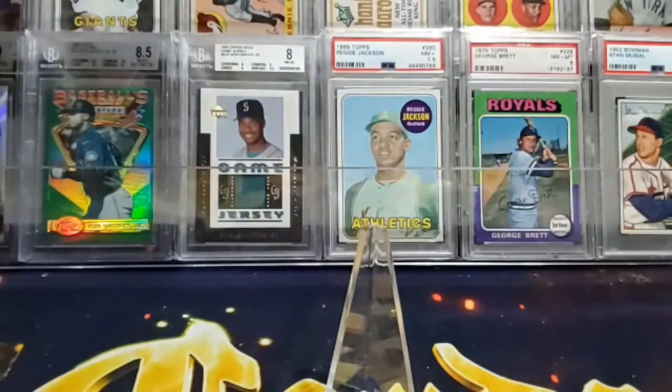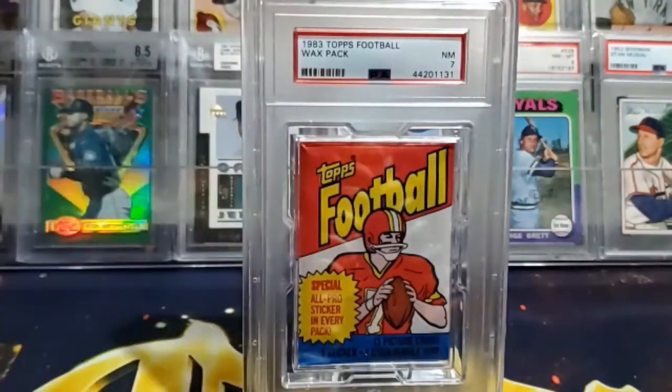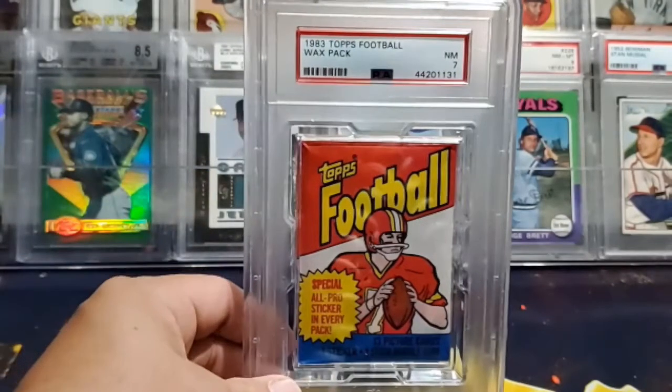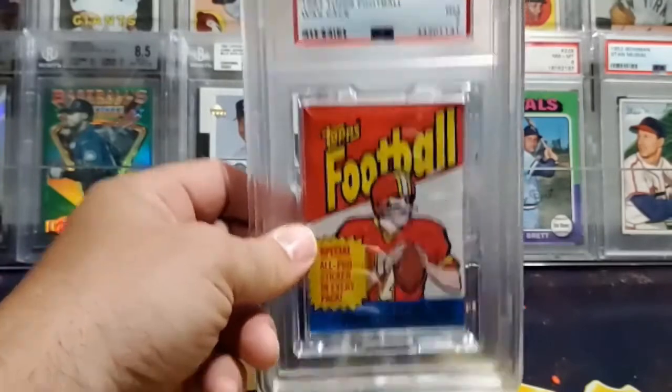Next up, 83 Topps Football wax pack. And I do both wax and cello. So here's the 83 Topps Football, and it's a 7 as well. I'm not too concerned with grades. I'm not a 9 or above or 8 or above type of wax pack collector. But this one's cool. 83 doesn't have a lot of great Hall of Famers, so this is a pack I picked up because I thought it was a nice looking pack, and it's part of a run.